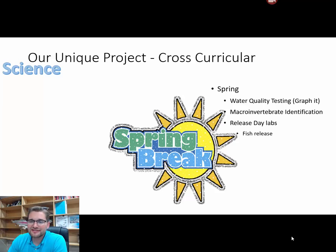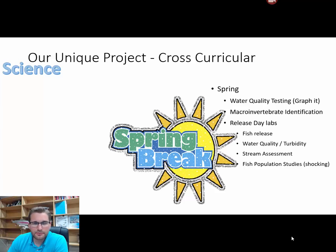We do a number of release day labs. We obviously are going to release our salmon. We do water quality and some turbidity studies. We have a stream assessment that we do. So we look up and down the stream. We look for habitat. Is the habitat appropriate for the fish that we're releasing? Or is this site maybe not an appropriate site to release our fish?